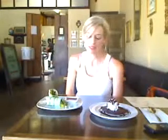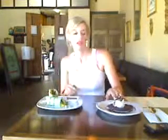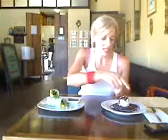Chocolate. So that's one of our favorite desserts. What's it called? Brownies a la mode? This is chocolate sauce. It's just made with almond butter, agave, and raw chocolate powder.